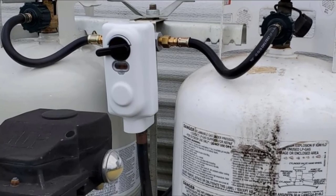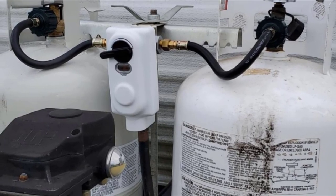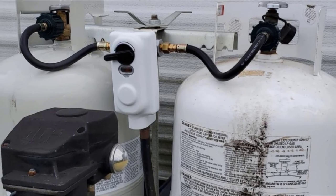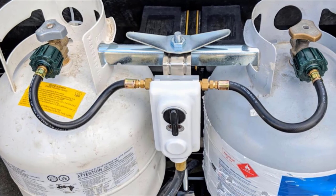There's an indicator present, though we found it to be of a lower quality than the previous items we reviewed. But we'll be honest, it gets the job done rather nicely. Plus, the unit is waterproof, which means you can use it in the rain without any trouble.